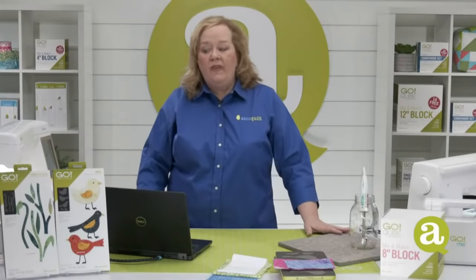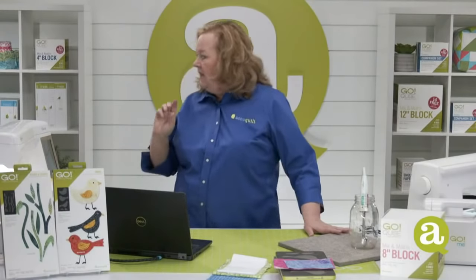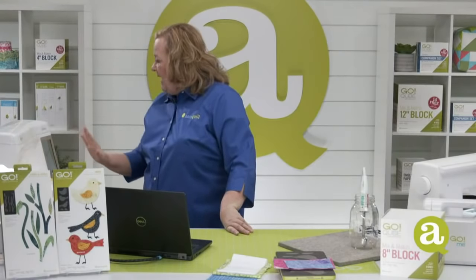But did you know that we have for purchase embroidery files? I know. So today I'm going to show you how to download and use those really fun, fancy embroidery files. All right? So this was so exciting to set up for you today. So I have my embroidery set up here. Okay, this is our embroidery machine.